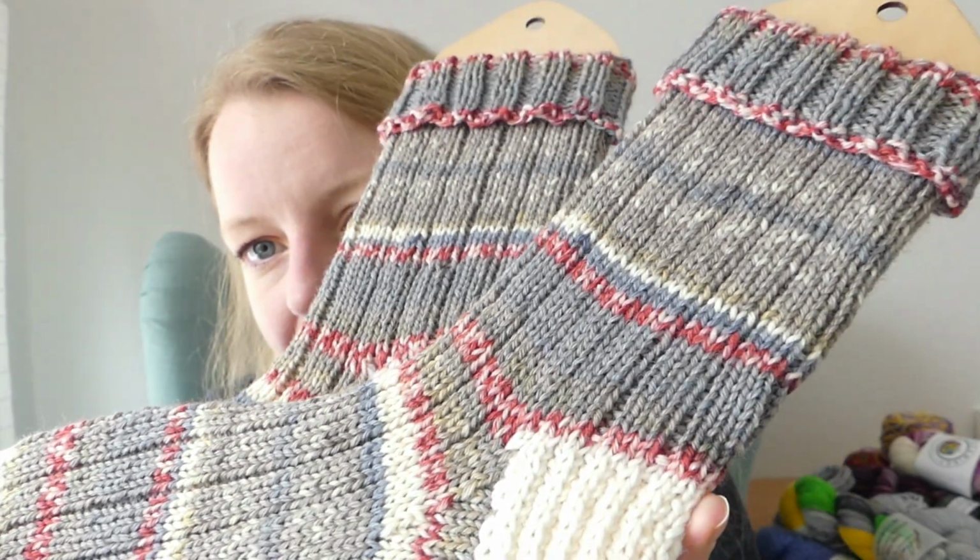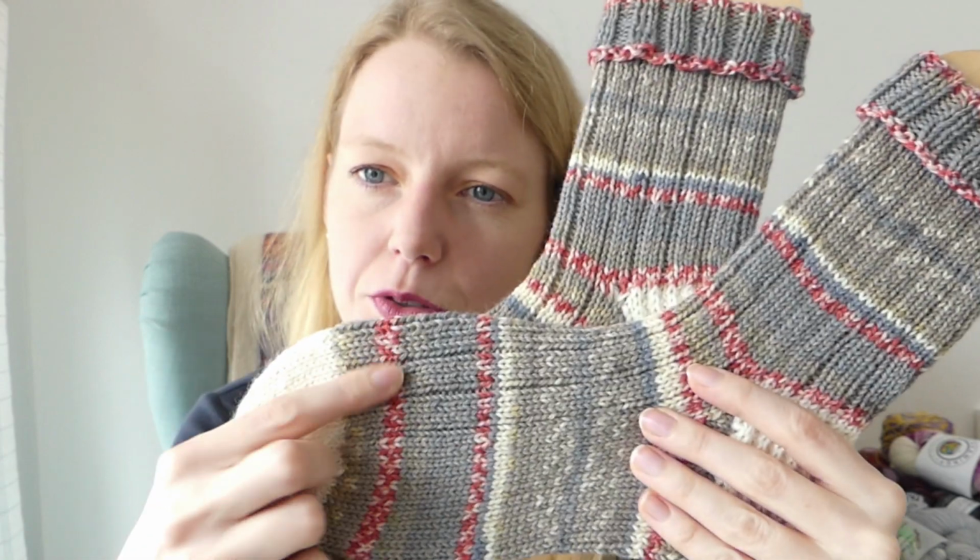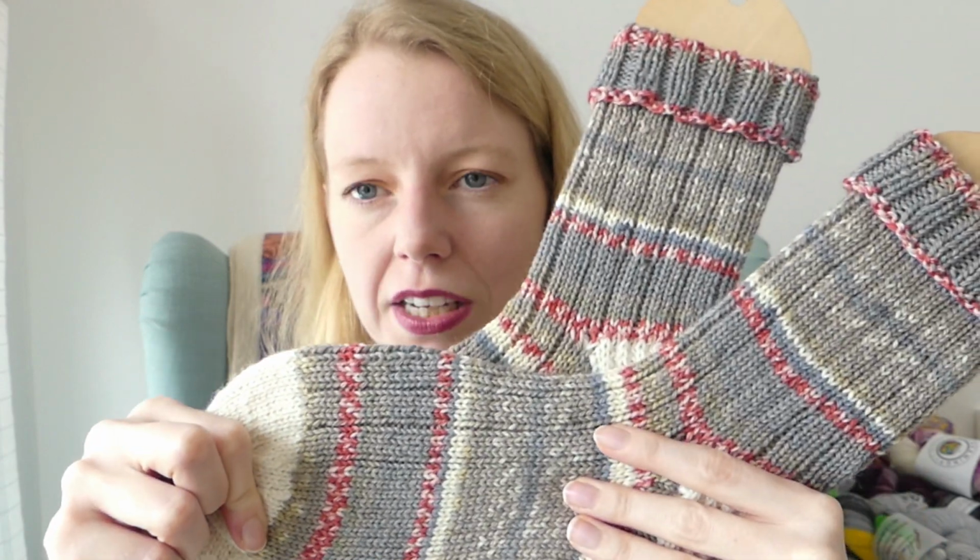But I really like the colors because, you know, I like neutrals, and a little bit of interest here with the red is also nice. So yeah, that is my first finished object.